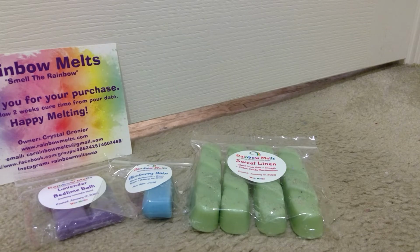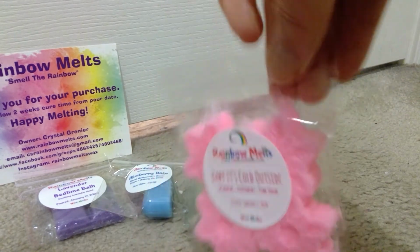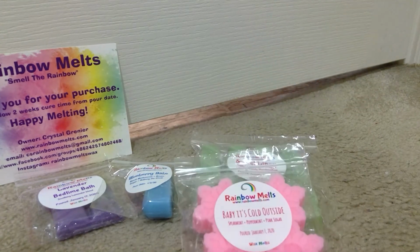And these are like four snowflakes. Very pretty. And then I've got Love Birds, which is lemon pie and blueberry cobbler. And this smells really good.